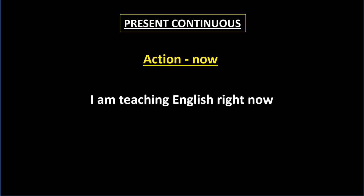The first sentence is I'm teaching English right now. What is the meaning of this sentence? I'm teaching English right now means the action teaching is happening right now, at the moment we are speaking, at the moment of speaking. Okay, so let's move on to the next sentence.